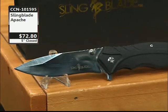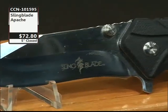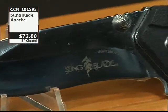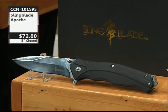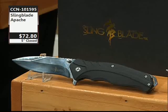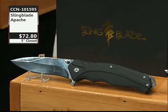Sling Blade Apache, $72.80, retail of $140. I know him well, okay? Now you're talking about CR9 steel right here with 18 ball bearing opening system, G10 handle material, lanyard loop slot in the back, a pocket clip on the other side, and a vertical or horizontal sheath with a Fastex opening latch on the front. Retail's $140. You're paying $72.80. For about $220, you can buy all 4 of the sling blades we've shown. Great precision-made knives.